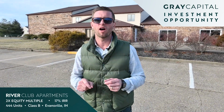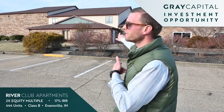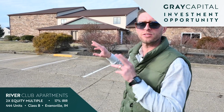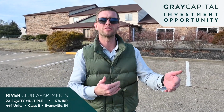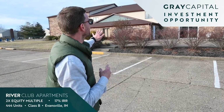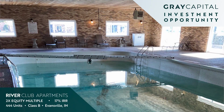So another element of our value add business plan is that we're going to take down this clubhouse. Now, we're still going to keep a clubhouse. Fortunately, this whole property has 2 clubhouses. It was originally developed back in 1981 as 2 different communities built by the same developer. They were eventually consolidated. The only thing that's happening right now in this clubhouse is it's being used as a corporate office. There's an indoor pool that is drained.